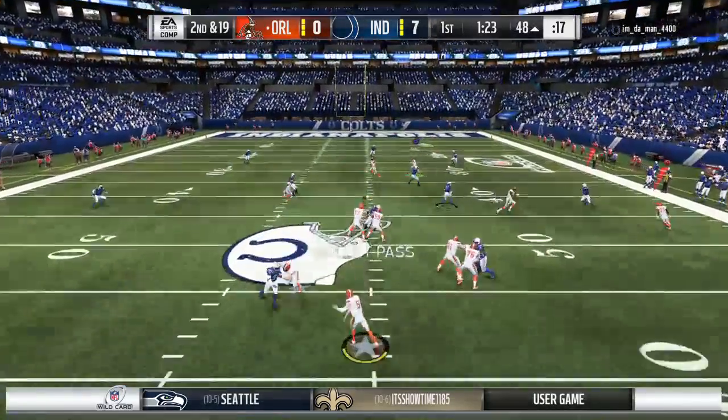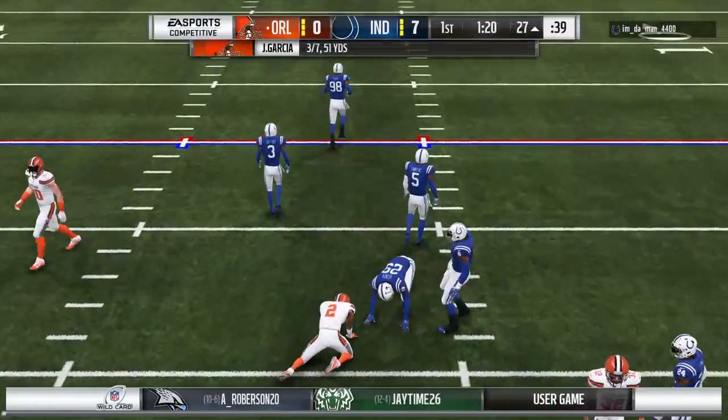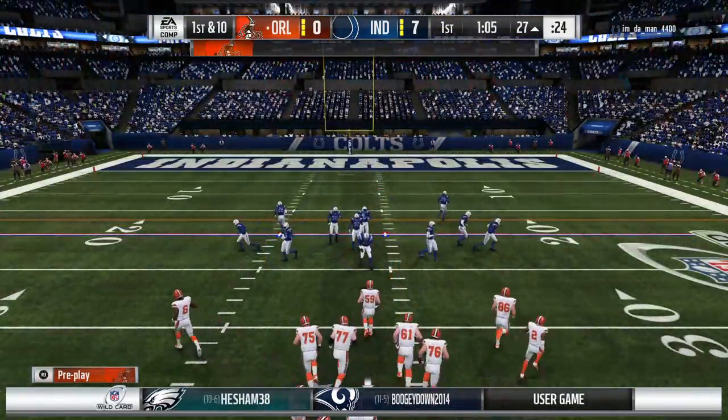Garcia operating from the gun. Over the middle, complete. That's Little. First catch of this wild card game for a 1,000-yard receiver in the regular season. He's got a first down, too.